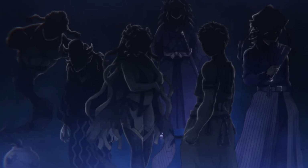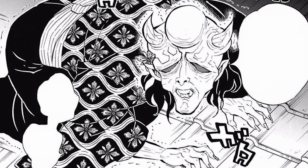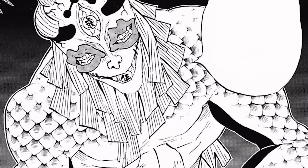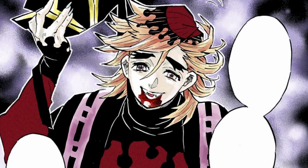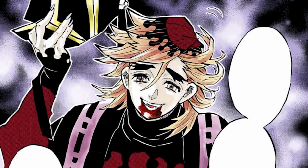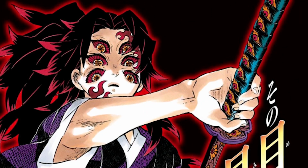And how is this represented through his design? Well, take a look at the other upper moons. Daki is this weird sash lady, Gyutaro is an actual monster, Hantengu is like 6 monsters in one, Gyokko is a weird fish pot thing, Doma is the embodiment of evil with silver hair and rainbow eyes, and at the best of times, Kokushibo could be described as a 6-eyed monster.